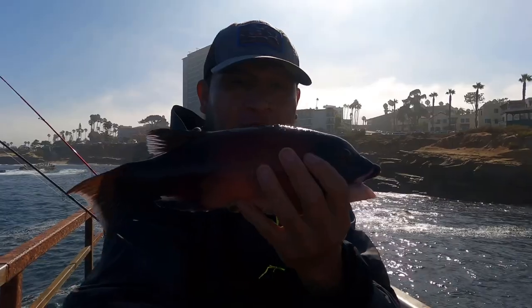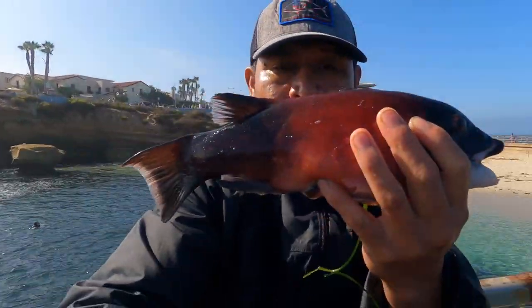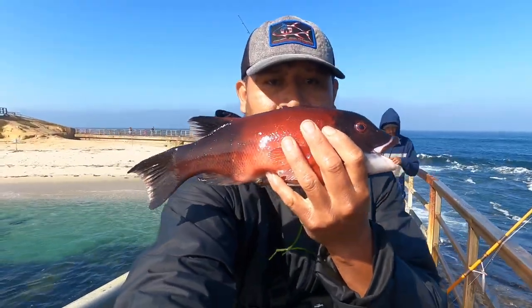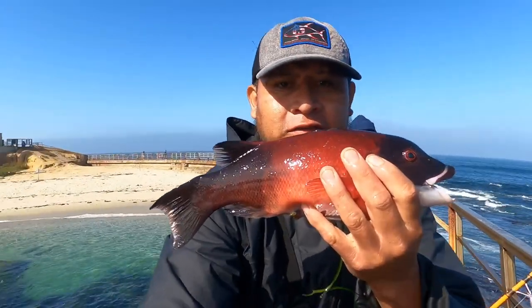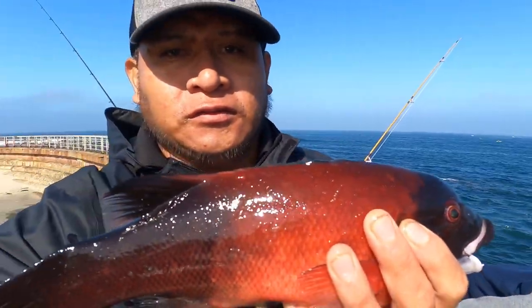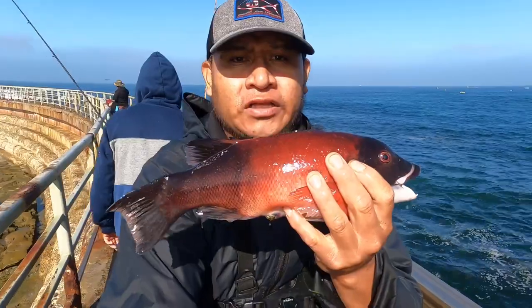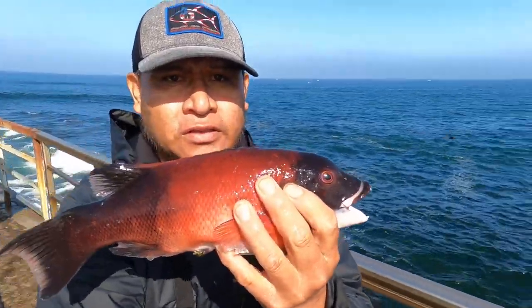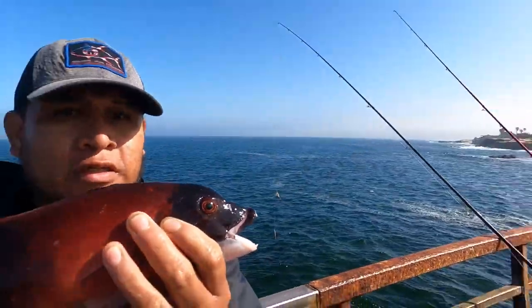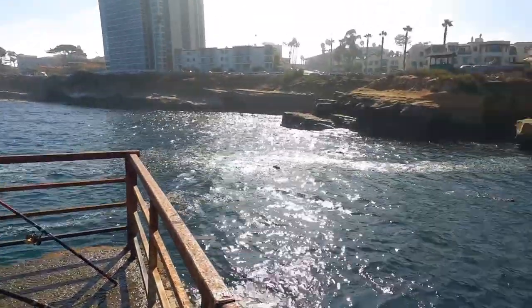This is the sheephead I got here at La Jolla, California. I wanted more fish, but there are no more bites. But the sheephead is a very nice sheephead. So I'm happy with this at La Jolla. We go home now, and it's very windy. The day is super, super windy, so I just want to go home because it's cold and windy. This is La Jolla, a beautiful place.